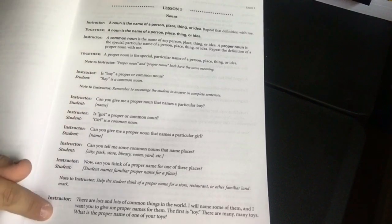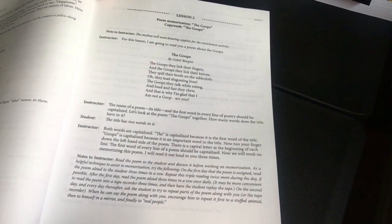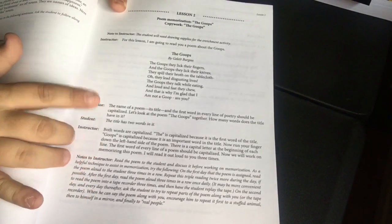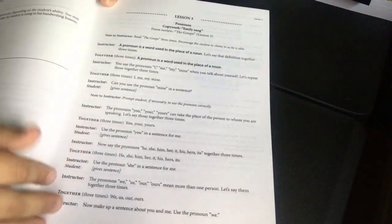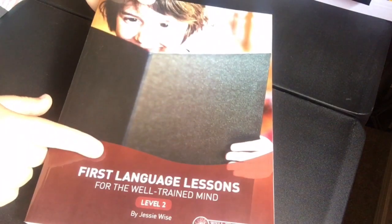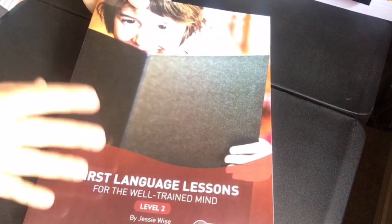And you've got instructor notes, the student responses. And this one doesn't have copy work yet, but this one does have copy work. So the first grade one waits till about the middle of the book. This one starts off right away with copy work. And like I said, the lessons are not long. It is paced really well. It does talk about how in both of the books, you should do at least 2 to 3 lessons a week.